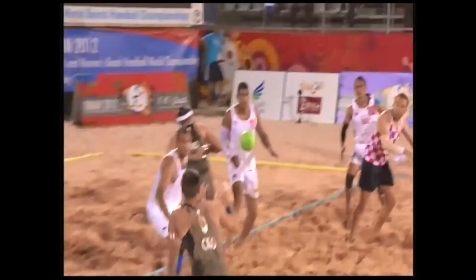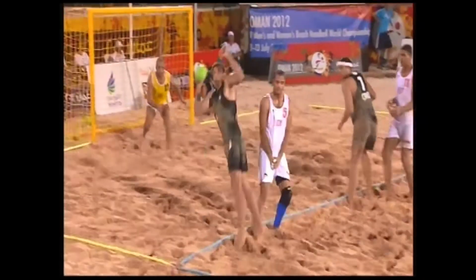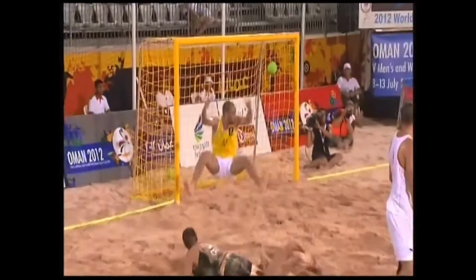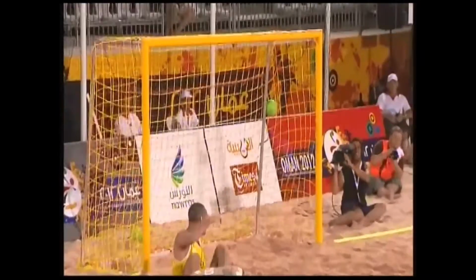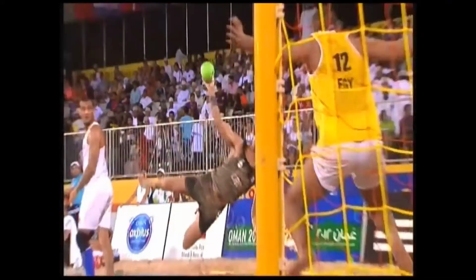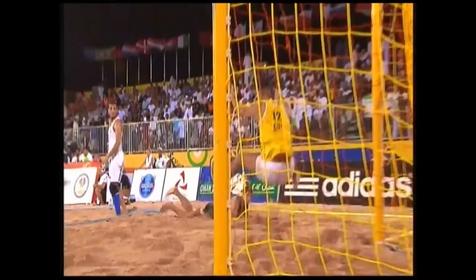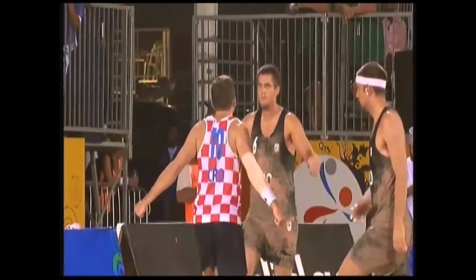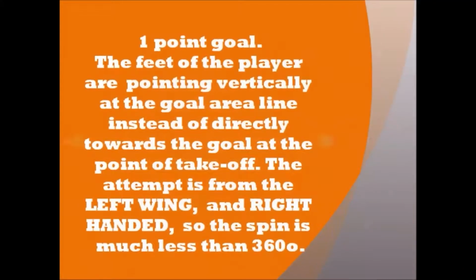However, if we look at this perspective of the jump, we can see the feet are actually not pointing towards the goal when the player attempts the shot. Therefore, not completing a full 360-degree. And we use this as one of the videos to really show the difference, but also show how difficult it is to actually see the foot placement correctly.